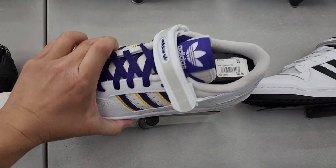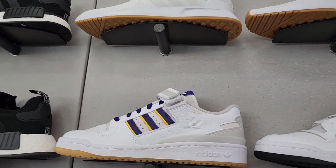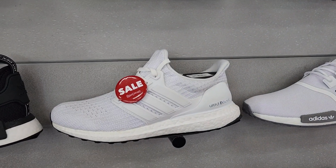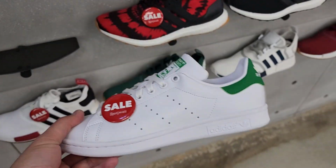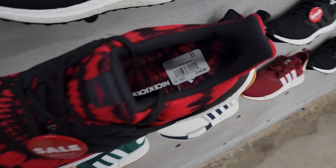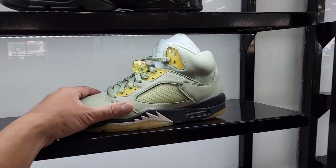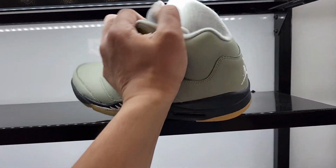And obviously they got multiple sizes here. That's a 9.5. The other one was a size 9. Ultra Boost going for $120. $130 for these. Stan Smith going for $70. We've seen these Ultra Boosts on sale at plenty of the shoe houses. $110 for those.